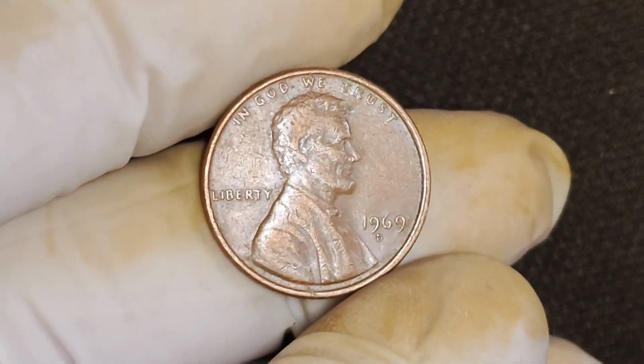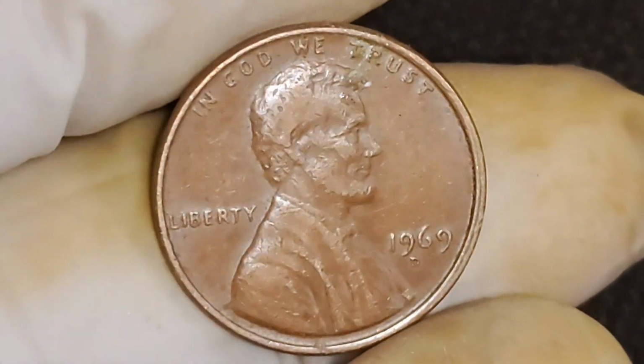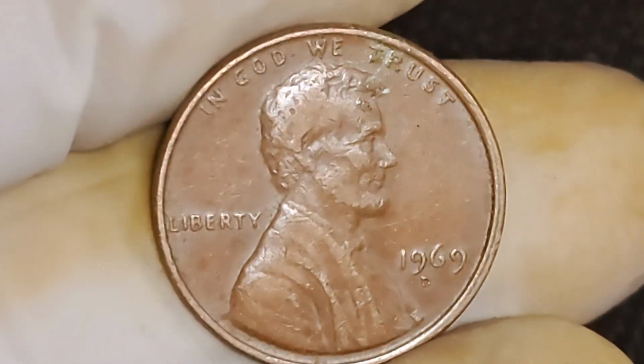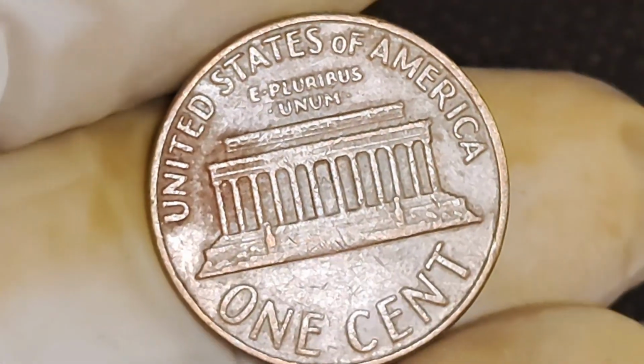Look for well-known auction houses or online platforms like Heritage Auctions or even eBay, but don't just throw it on there without doing your homework first. Remember, the value of these coins can fluctuate based on demand, so keep an eye on the market.